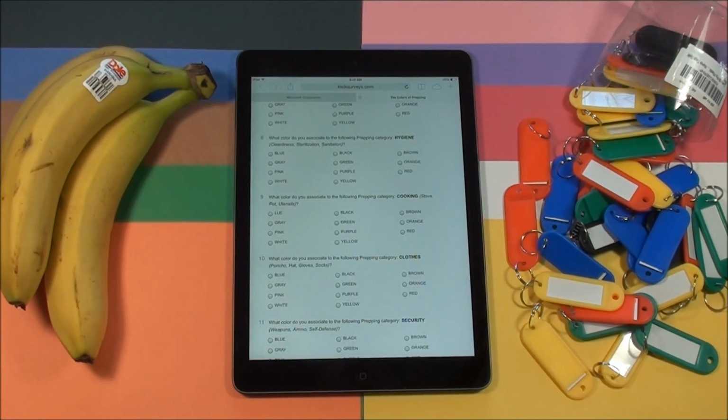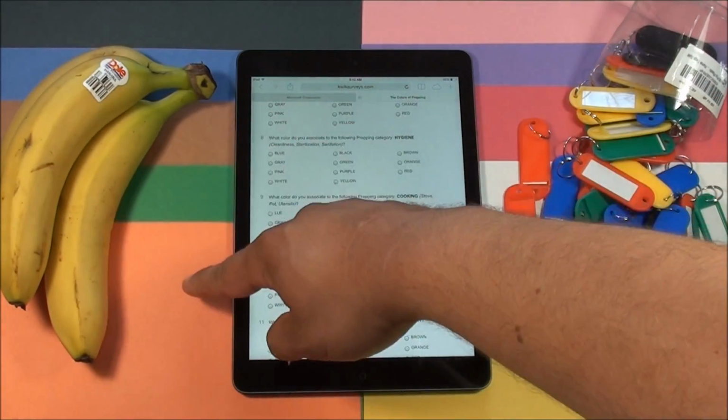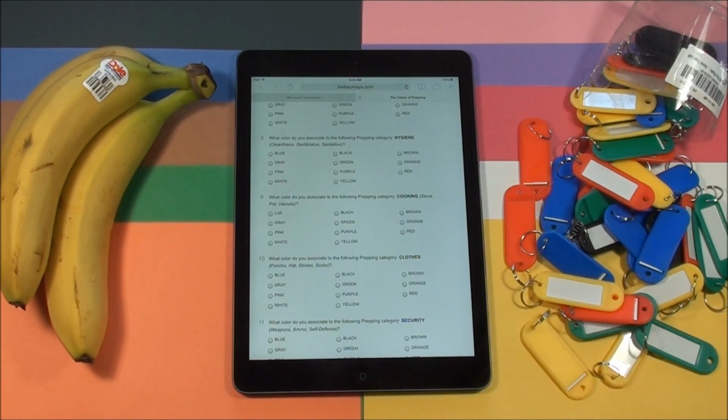So again, the primary color choices that you select: black, blue, brown, green, orange, pink, purple, red, white, and yellow, and associate them to a particular prepping category as part of the colors of prepping.